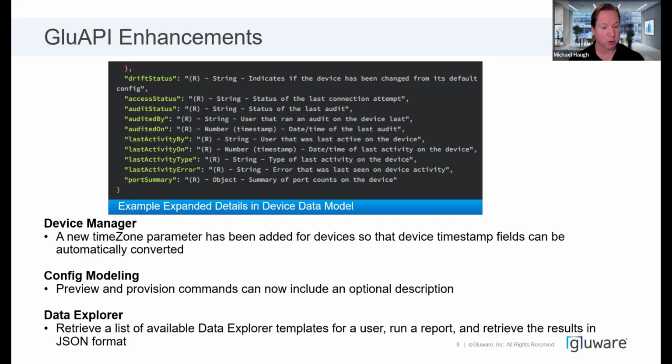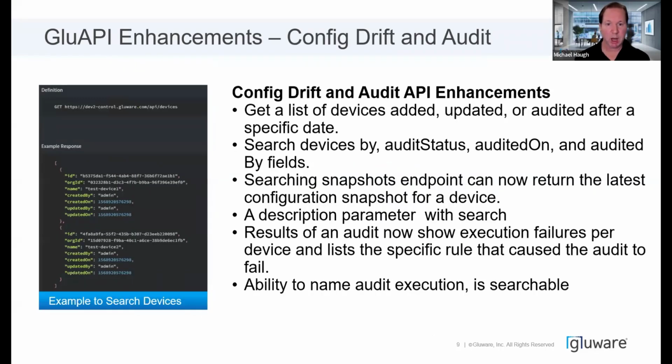The Data Explorer is our newest application in the application suite. Data Explorer allows you to create any report that you would like to from the underlying database. Now through the API, you can pull your templates, you can run your report, and you can retrieve those results in JSON format.